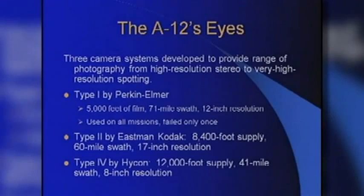We did have excellent cameras, largely inherited from the U-2 program with some modifications. The Perkin-Elmer Type 1 was the one that was used in all of the A-12 missions. But just for backup and for possible other mission uses, two other types of cameras were prepared here. And you can see they have as small as an 8-inch resolution.